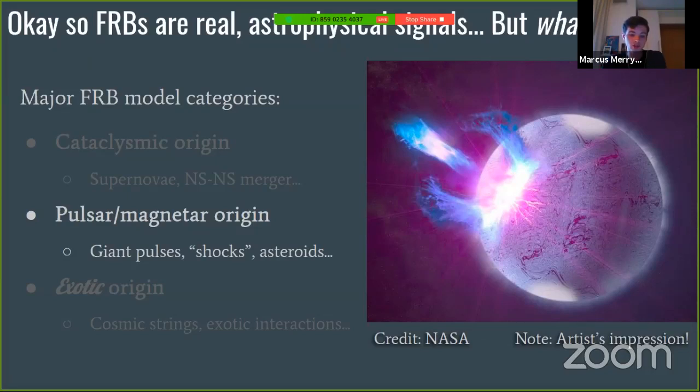and maybe these extremely energetic pulses could come from a deformation on the neutron star surface, which might release a huge amount of charged particles. And if all of these charged particles were spiraling around the super strong magnetic field lines of a young magnetar, then they would emit crazy amounts of energy in the radio. And maybe that's what causes FRBs. There's also suggestions that neutron stars could drive shocks in the surrounding medium to cause FRBs, or that stray asteroids around a pulsar or a magnetar could impact the surface and lead to an FRB event.